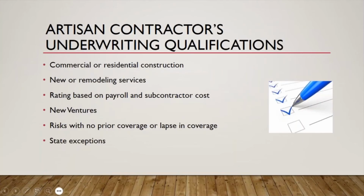Here's some important underwriting criteria for the artisan contractors, and it'll look very similar to the general contractors as well. As I mentioned, they can be engaged in commercial or residential construction, which can be new construction or remodeling services. The rating for these types of risks is based on payroll and subcontractors' costs.